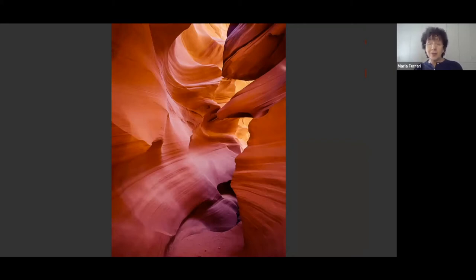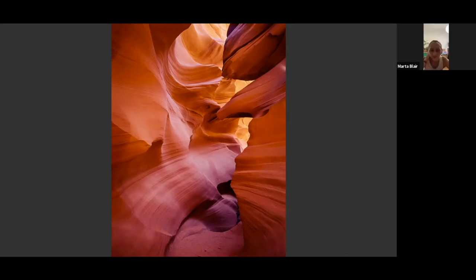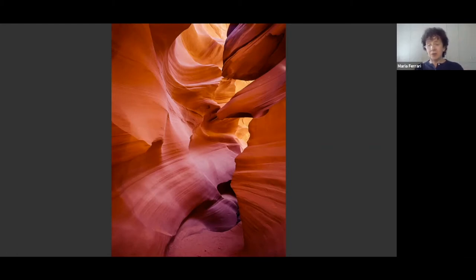It is. It's a little bit more saturated because the camera actually sees it in a little bit more of an intense way, but it is red rock. It's red sandstone. And when light hits it, this is the effect. It's absolutely stunning. If anybody has not been out there, you've got to be out there. It's pretty incredible.